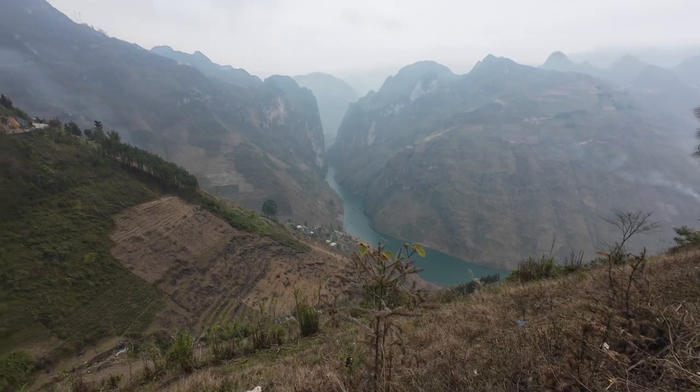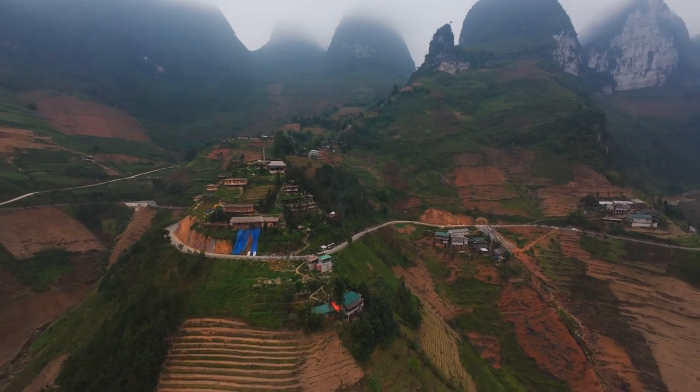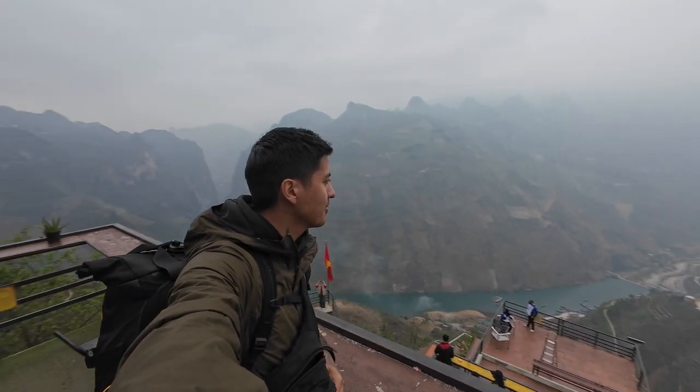Oh my God. I was very sad we couldn't do the riverboat, so regardless of the weather, just do it, man. You can also go to this little viewpoint where you can pay a drinks fee to enter and take some pictures from here.